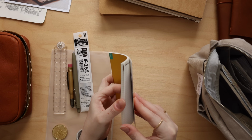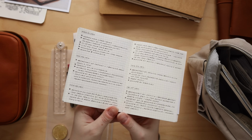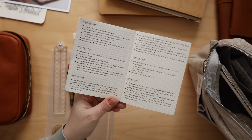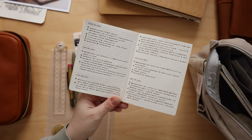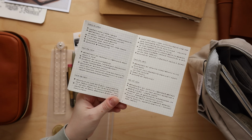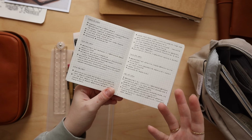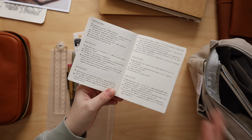So what I brought this for was to use as a bullet journal, as I normally do, but what I like to do when traveling, especially with my bullet journal, is I will use the daily logs in the bullet journal to rapid log about the day and just kind of have a very quick overview of the things that I did. And why I like to do this is when I'm traveling, especially when I'm traveling with family, oftentimes my time is not my own.